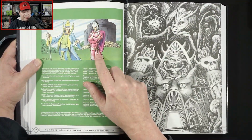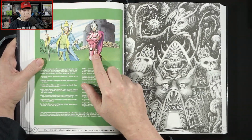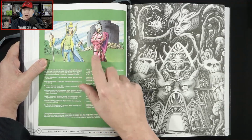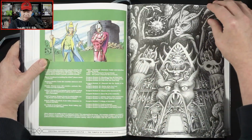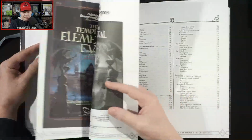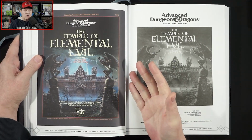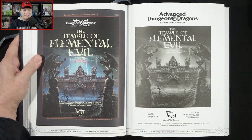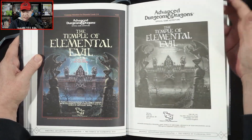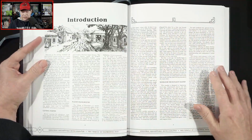These have got to be the wizard and the fighter that the player characters can befriend in Hamlet. I can't remember their names, though. Well, we'll see in a second. So here is the iconic artwork that we got for T1 through 4, the Temple of Elemental Evil. So now we're going to get a reprint of that whole volume.